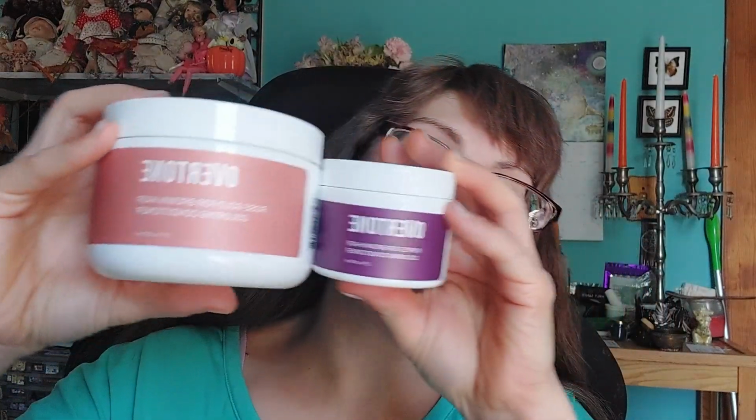So first things first, we gotta brush it out. So what we have today is a different color. Last time I colored my hair red with the Overtone for dark hair or for brown hair. This time I have the rose gold, and I also got a sample of the purple for brown hair. I'm not going to be using this one, but I just wanted to compare the samples.